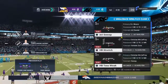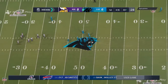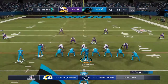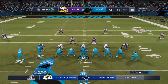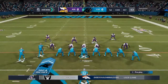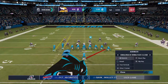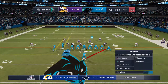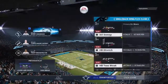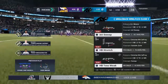It's now 3rd down. Could be 4-down territory even if they don't get this, but they need just a few inches here on 3rd. Now with the play clock down to 2, we're going to get a timeout here. They'll have 2 remaining as we step aside here in this first quarter.